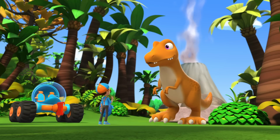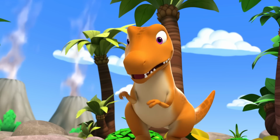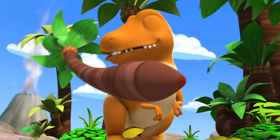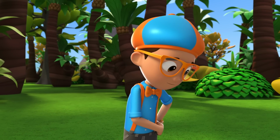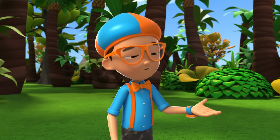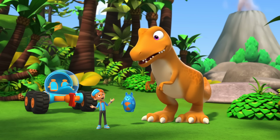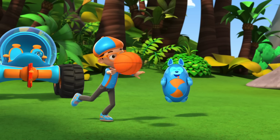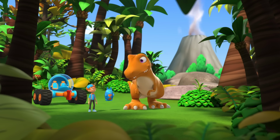Feeding is an important part of having a pet. I can bite off 500 pounds of food in one chomp. That's a lot more than I have here. Let's try a trick. Great idea, Debo. Go fetch, Tina.